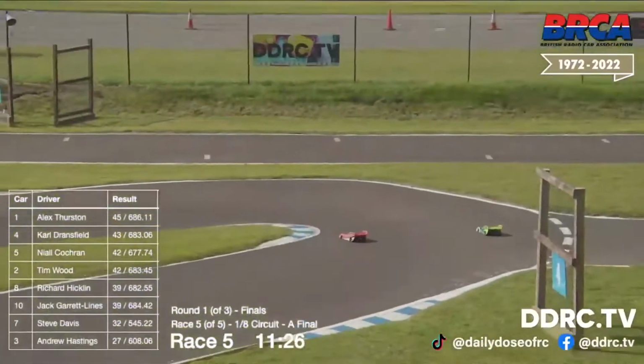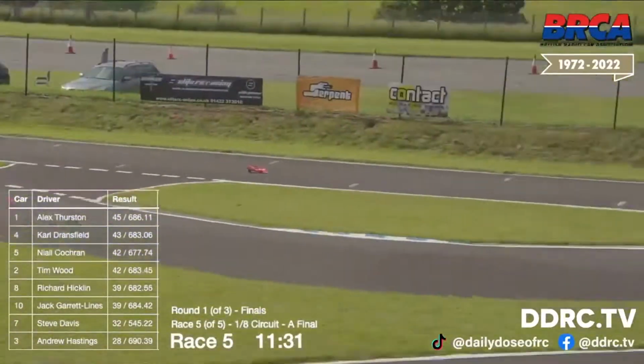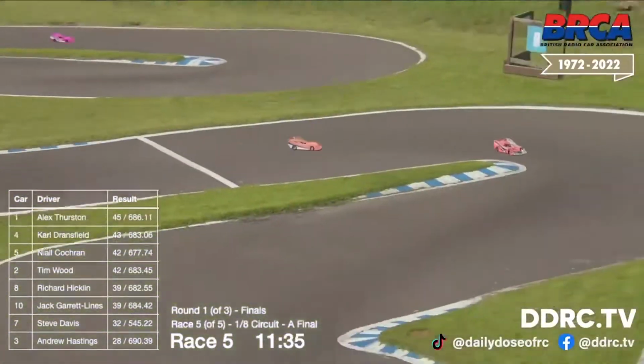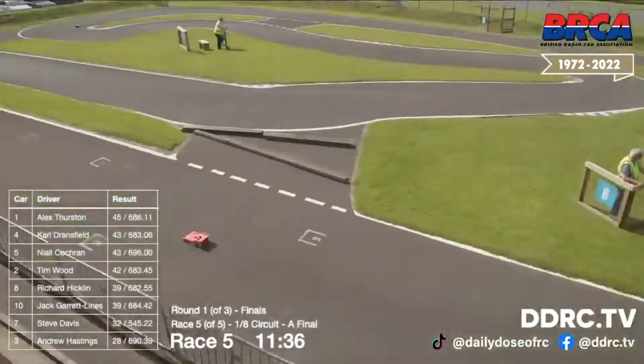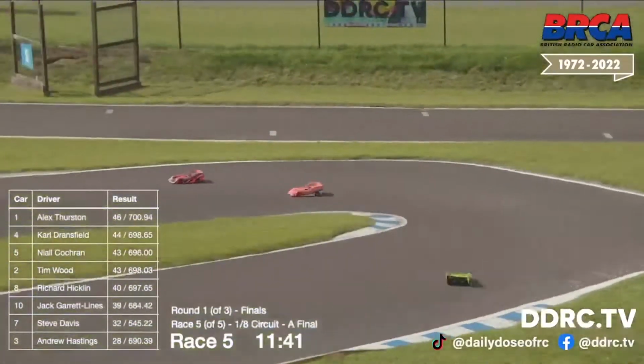Unfortunate that Tim had a few mistakes early part of the race. They're both doing consistent laps themselves, really. Tim has got the fastest lap of the race by 2 tenths. Well, 11 hundredths actually, not 2 tenths. Yeah.